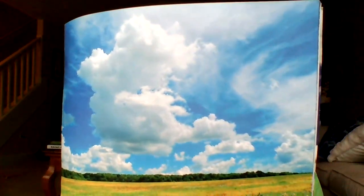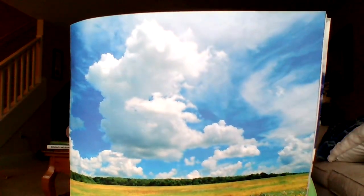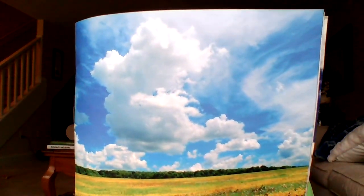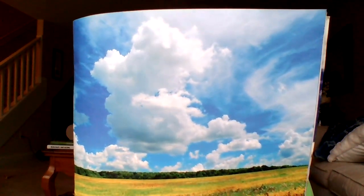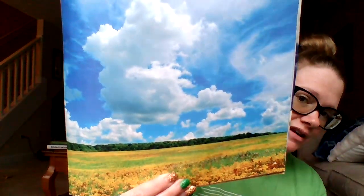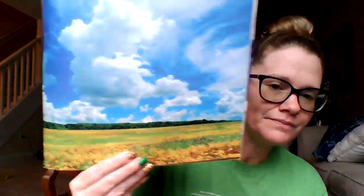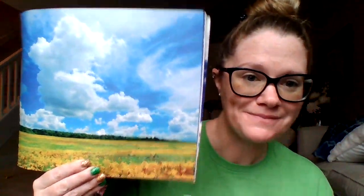We can fold this one in half. What are clouds? Clouds move across the sky. Clouds can be all shapes and sizes. Some clouds are big and puffy. Others are thin and wispy. Did you know clouds can look different? Look at those puffy ones and look at those thin, wispy ones. Did you know they have names? We're going to find out in a minute.